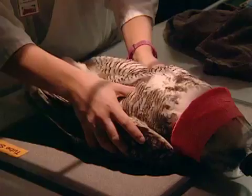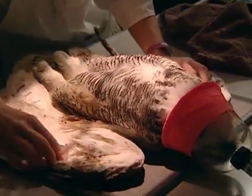Resident Dr. Alana Shrubsole sedates the great horned owl before its x-ray. Get all his wings in. Shooting.